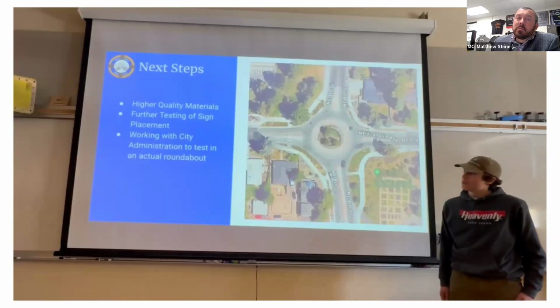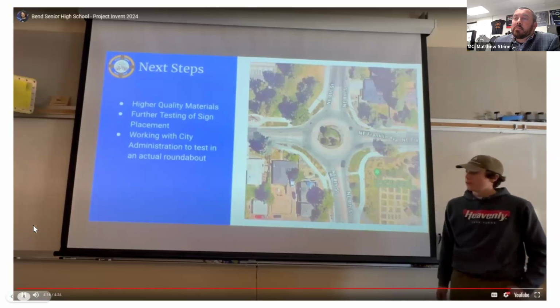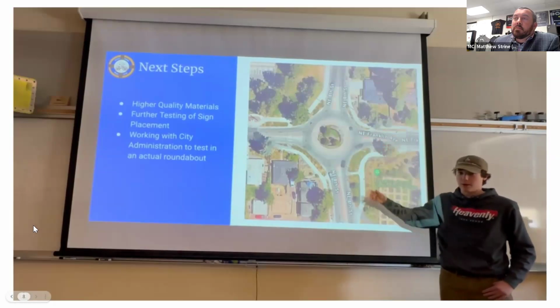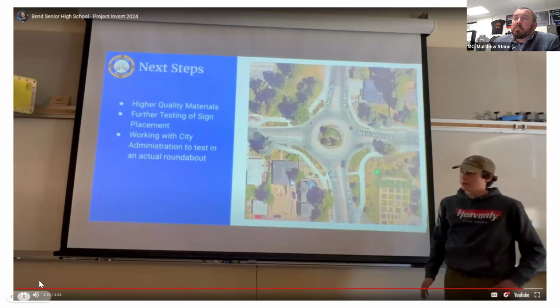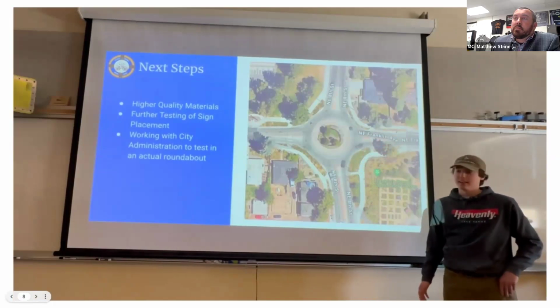All right, so for next steps, we're going to use some higher quality materials, make the sign more weatherproof, and use brighter LEDs. Also use radio frequency communication so we can have four signs at each corner of the roundabout to talk to each other. And we weren't able to do it with the timeline given, but we'd like to work with city officials to implement the sign into a roundabout and test it.